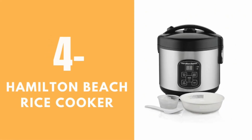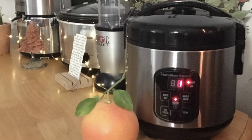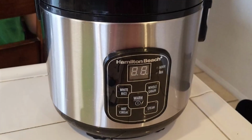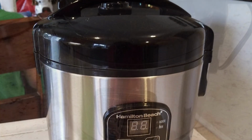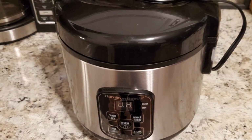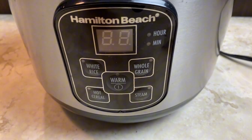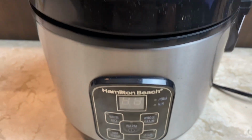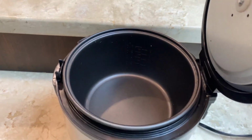Hamilton Beach Rice Cooker. The Hamilton Beach Digital Programmable Rice Cooker is a versatile kitchen appliance that makes meal prep easy for the whole family. With an 8-cup cook capacity, it's perfect for making rice, whole grains, hot cereals, and even steaming vegetables, seafood, or eggs. Its one-touch pre-programmed settings allow you to cook white rice, whole grains, or hot cereal with ease.